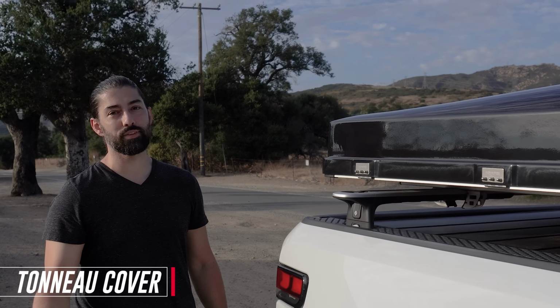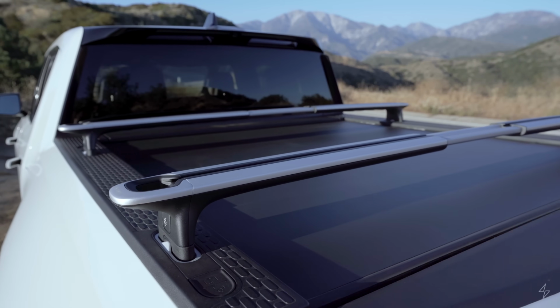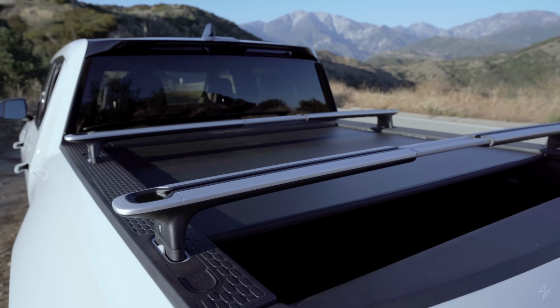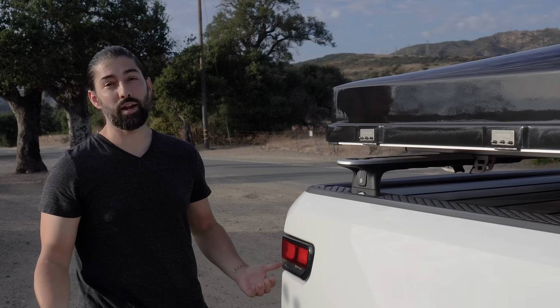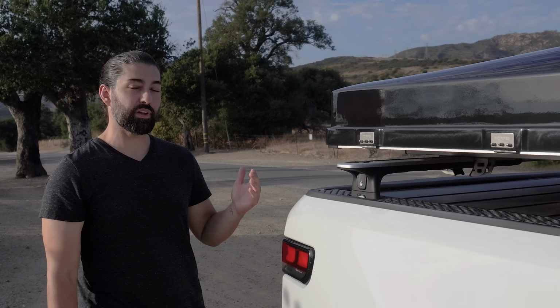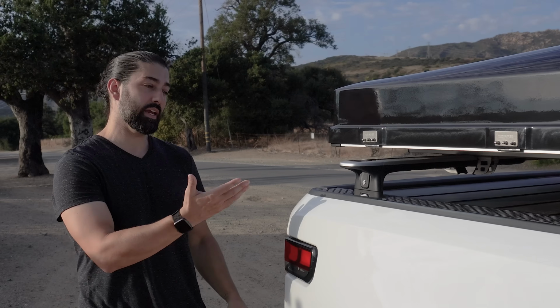So when I first got this truck, I was really excited to have a hard, lockable storage that I could open and close with the push of a button. But like a lot of other owners, mine has jammed up and I'm not able to open it anymore. So I've kept it closed for the last 6 months. It still keeps my gear safe in the truck bed, but I really wish this thing worked the way it was supposed to.